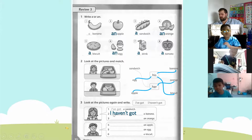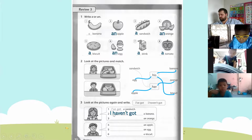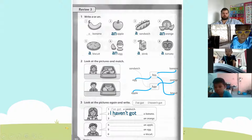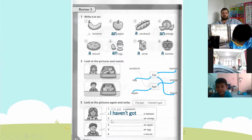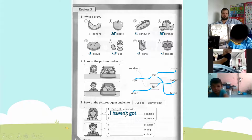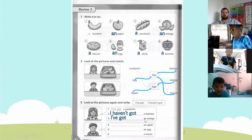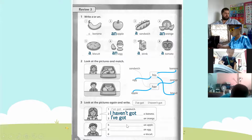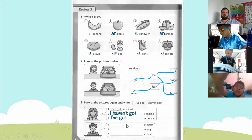We don't want to rush our friend. Oh, 10 minutes left. Okay, number three. I have an orange. Very good. So I've got, I've got an orange. I've got. I haven't got. Very good.